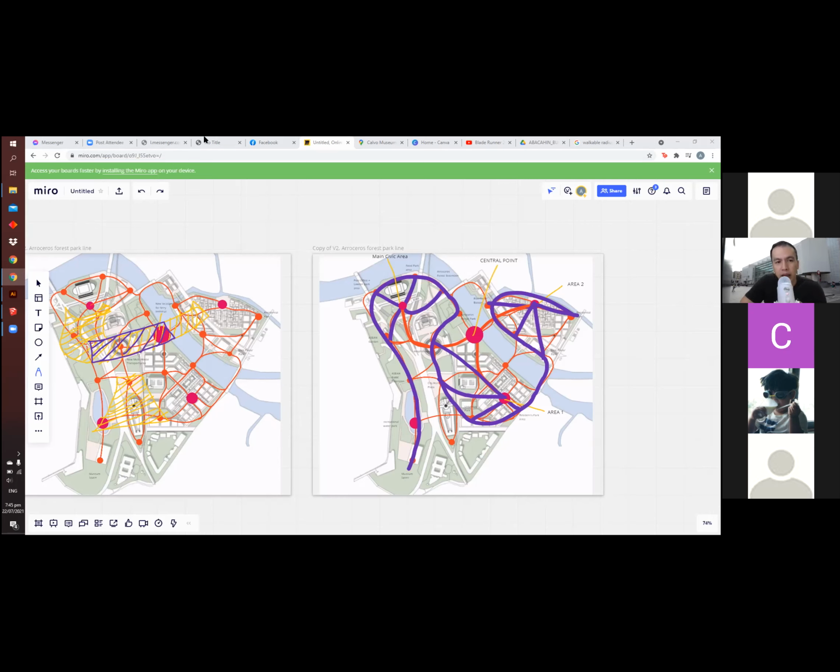Yeah, and then try to strengthen that idea, the node idea, and just make sure that each node has that stimulus. All right. Yes, sir. Okay.